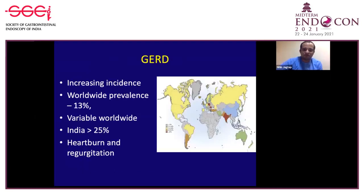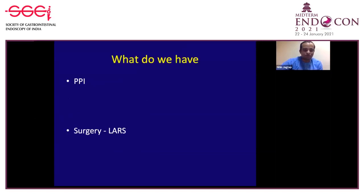So why are we interested in this topic? Because the incidence of GERD is increasing, and the worldwide prevalence of GERD based on symptoms is 13%, though there is geographical variability throughout the world. However, prevalence in India is more than 25%, and we all know that heartburn and regurgitation are the cardinal symptoms of GERD. So we have two types of treatment: PPI, which is the mainstay of treatment, and surgery, which can be called anti-reflux surgery, as a treatment option.